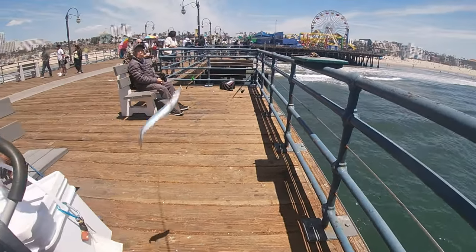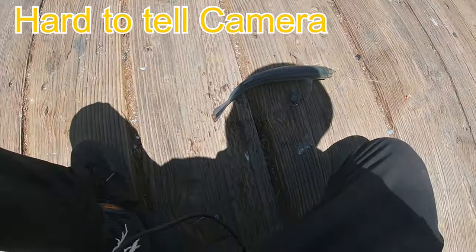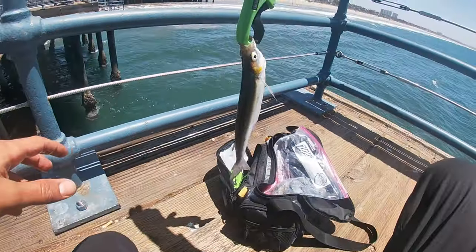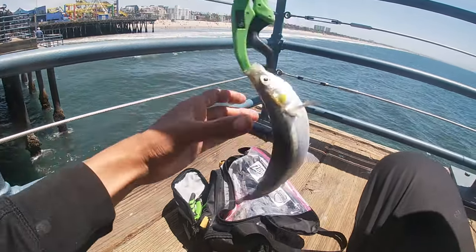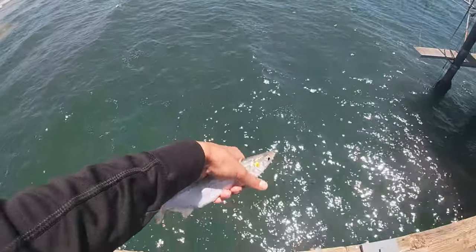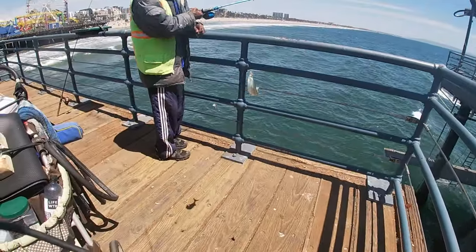Wow. That's the biggest smelt that I've ever seen. What the heck? That thing is giant. Holy. Thing's giant. Let me see it. 0.58. All right. Be free. That's a nice one too.